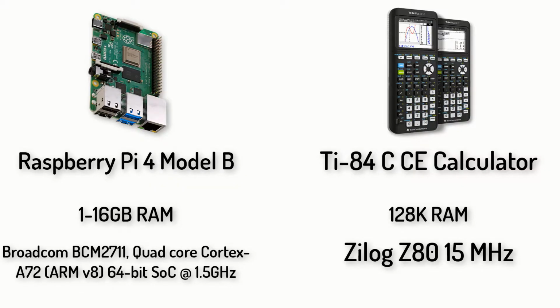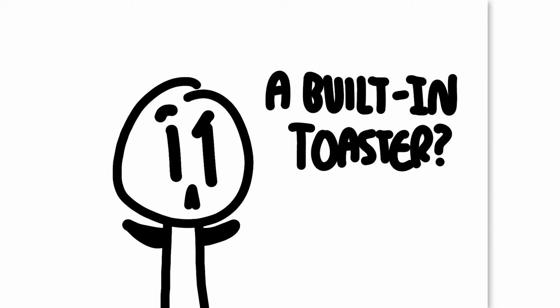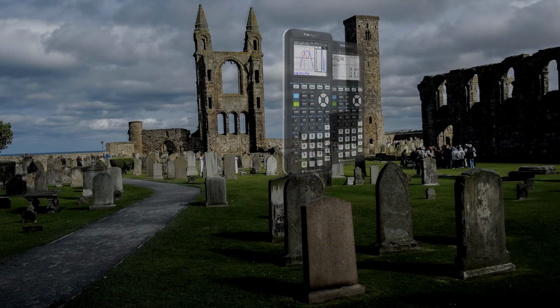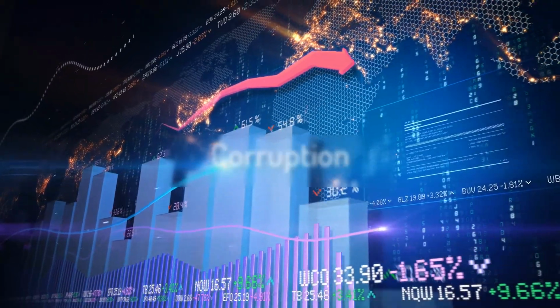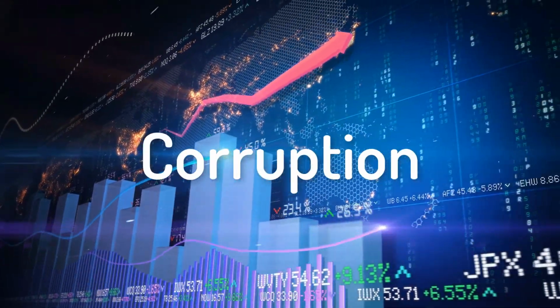Now, after seeing the spec comparison and the price comparison, you're probably wondering why the TI-84 costs more than 3 times the Raspberry Pi. Can it revive the dead? Are displays really that expensive? Does it have some kind of proprietary technology inside of it? No, the real reason is my favorite 10-letter market competition destroying word, corruption.